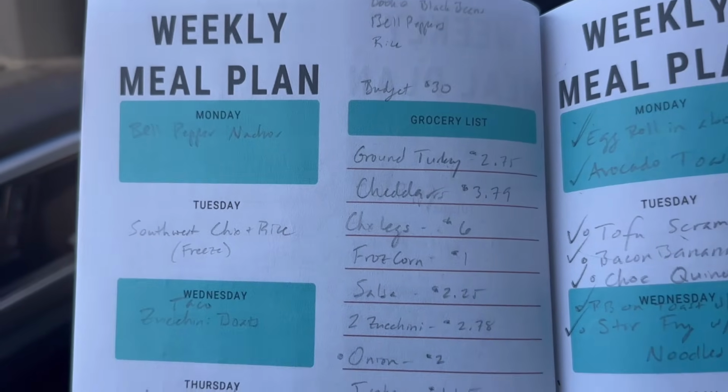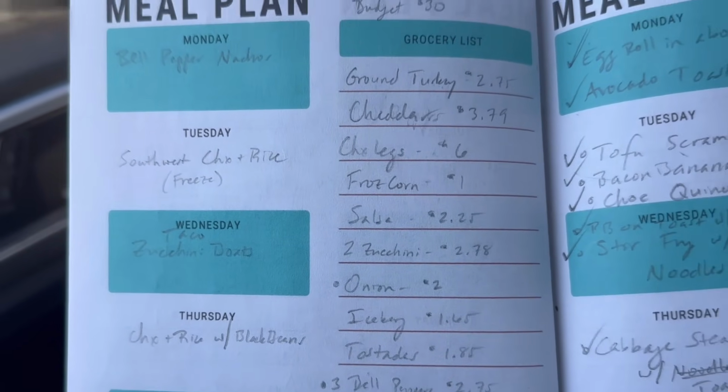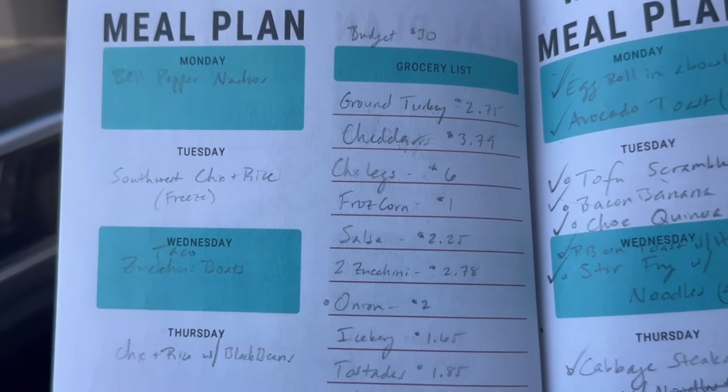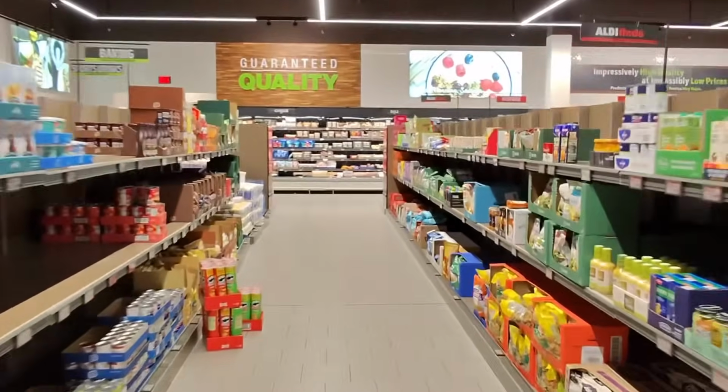Here is my list today. I've got quite a few things I need to shop for, and some of them I already have on hand, so I'm just going to show you the prices of the things if I were to buy them today, so that way you can budget accordingly. Let's get started. First thing I want to do is go look at the chicken.